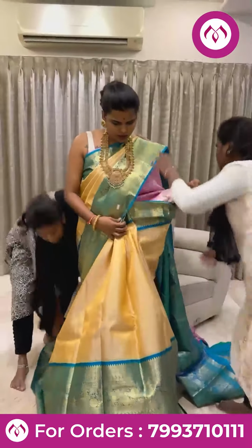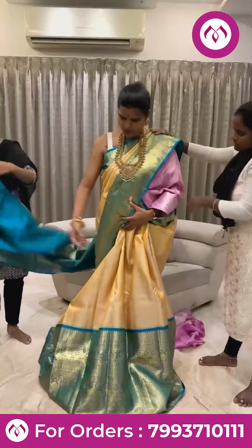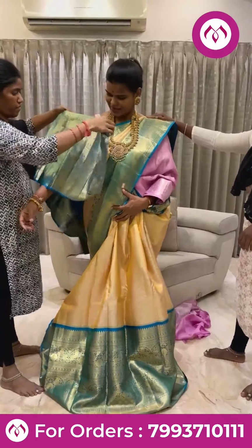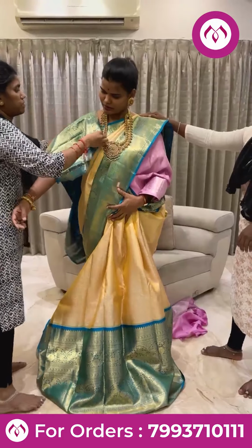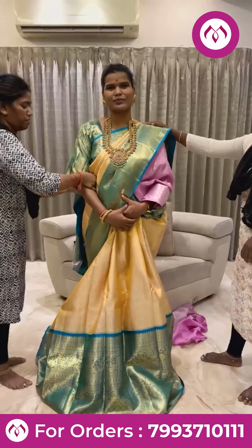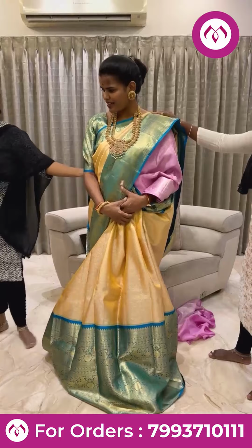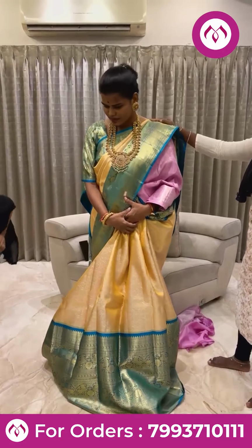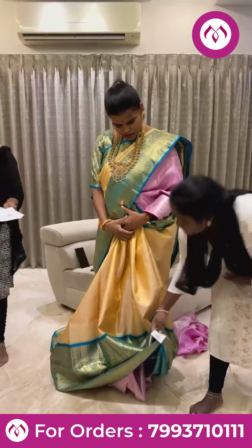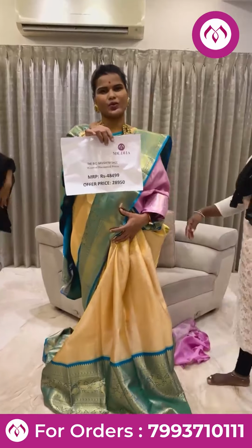Blouse. Now this looks so pretty when you pleat it actually. With blouse. This is the blouse. Please take a screenshot and send it to us. The price of the saree is 48, ma'am. After discount, it's 28, ma'am.